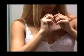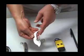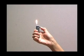Item number 3 is called a leaf knife. It is a fashion pendant that disguises a razor-sharp blade. Item number 4 is a cigarette lighter which conceals a switchblade knife.